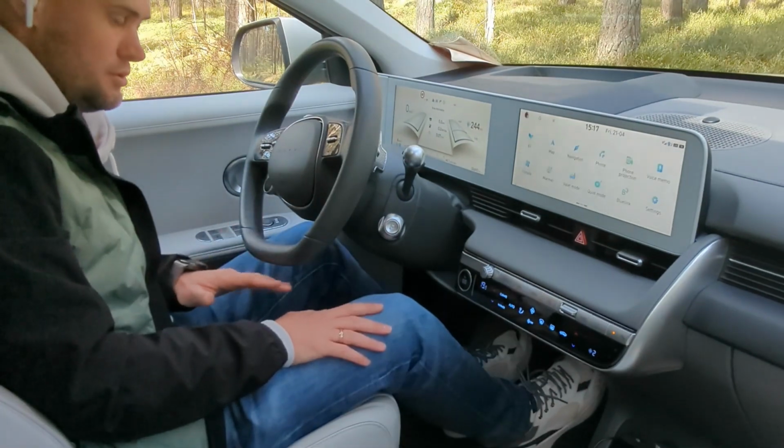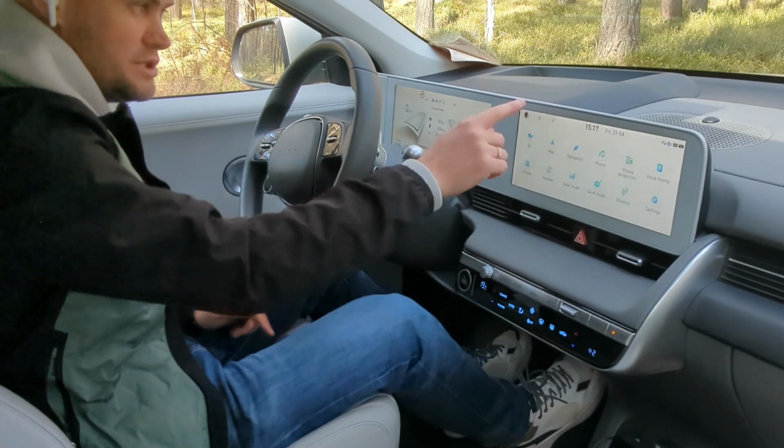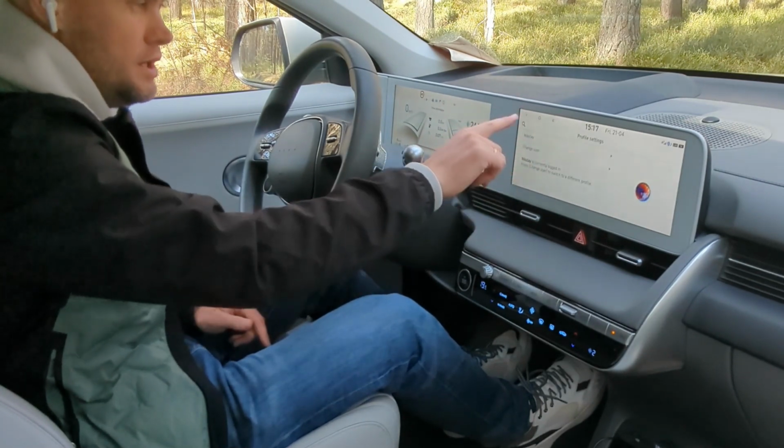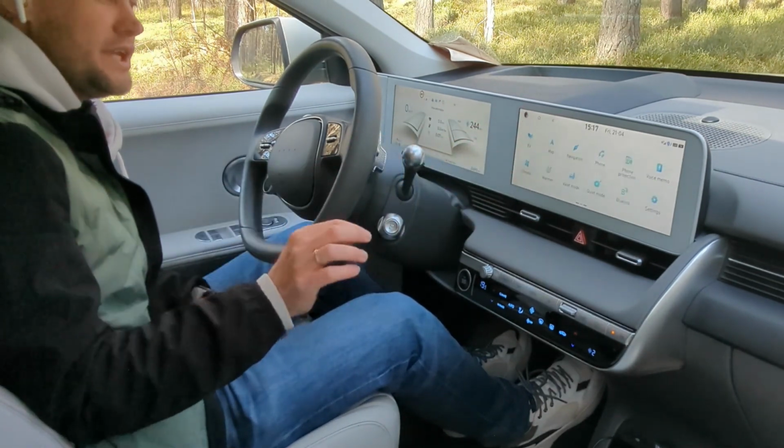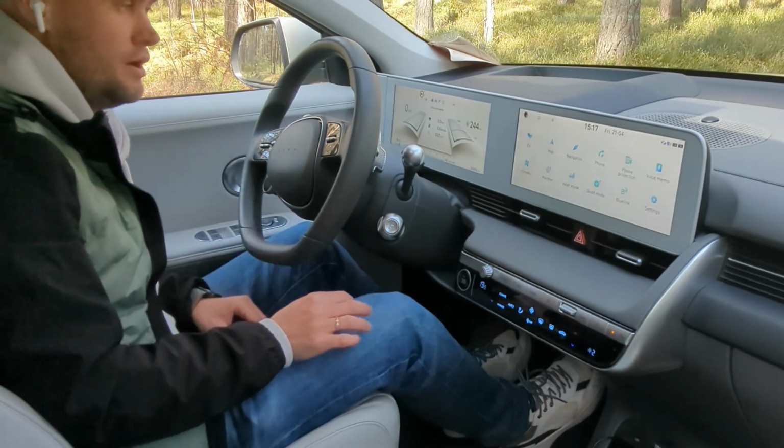What is bothering me though, is that once you start the vehicle, you need to set up the profile. For example, this is for me and my wife, and changing the user takes significant time. It's like 20-30 seconds. It's a bit annoying.